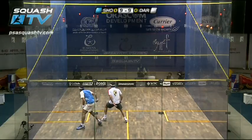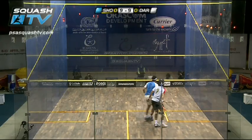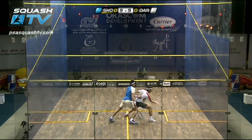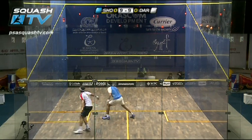And you can see from that camera angle there the accuracy to which these players are hitting the ball. So tight. Well, just as we expected, Joey, things really warming up now.